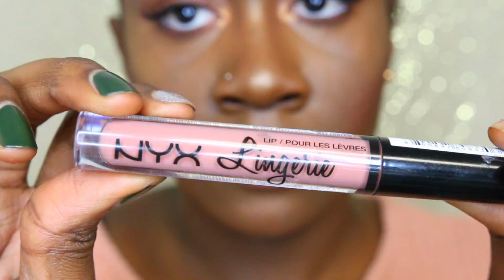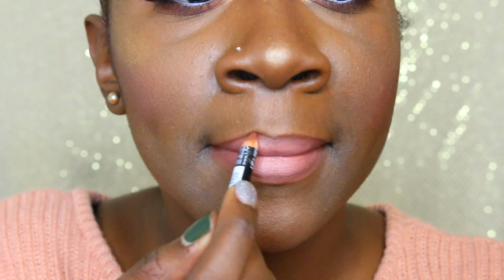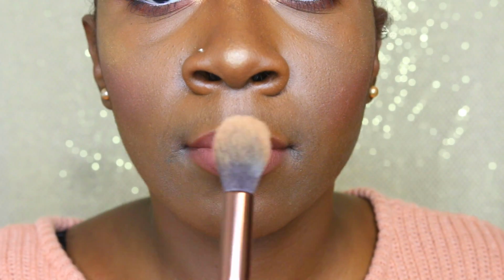Sometimes these lippies can be drying, but you really have to make sure that you use a good chapstick before you put them on, just so that you don't have that crumbling effect from matte lips. And then, like I said, I made it an ombre, so I'm just gonna go back over it with my NYX pencil to solidify everything, and then put some more highlighter on my Cupid's bow.